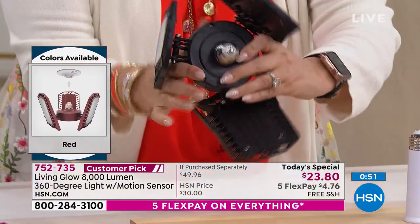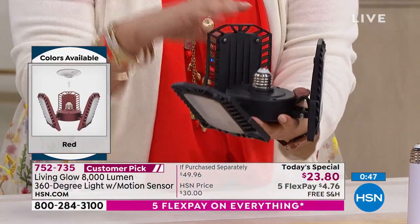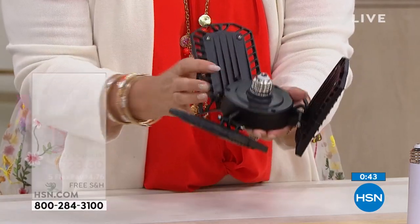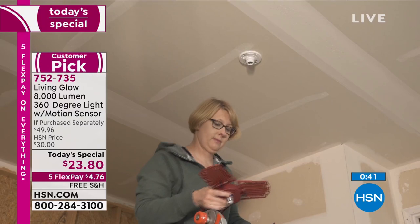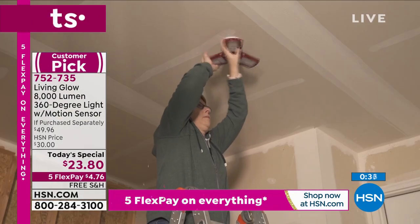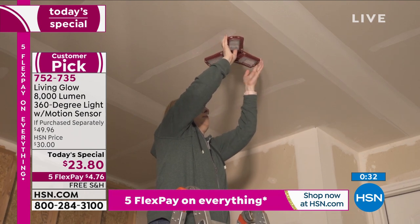And by the way, installation is like screwing in a light bulb. It's like a standard light bulb. So if you've got a ceiling outlet where you've got a bulb in it, you just put it in and turn it like you're screwing in a light bulb. The lights in it last 45 years. You have to change this every 45 years. That's amazing.